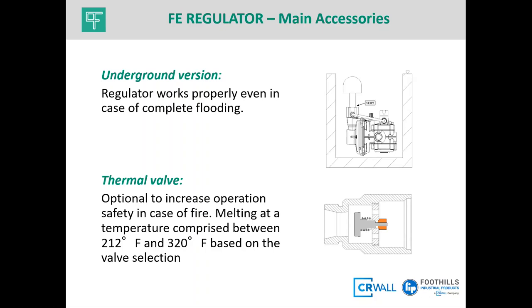As we said before, there's also the option of the thermal shutoff valve. This valve will shut off flow of gas at the inlet in case of high temperature, preventing flammable gases from feeding the fire.